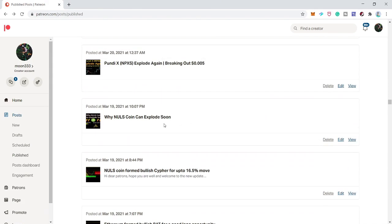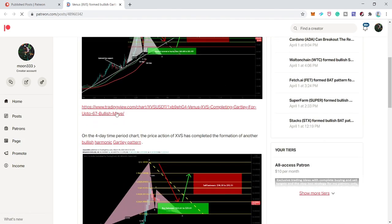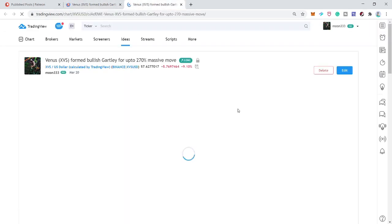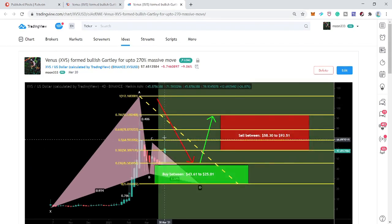The next one is XVS. This was another formation of the bullish Gartley pattern on the 4-day chart. This was a bit long term. And after playing the chart, we can see that the price action turned really strong bullish on the 4-day time frame. Now we have 36 successful trades.